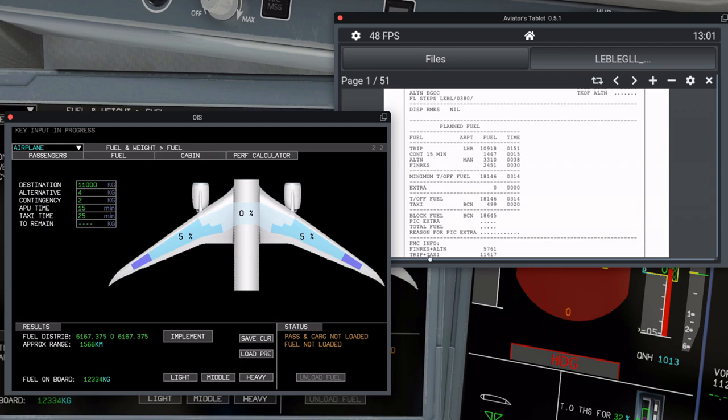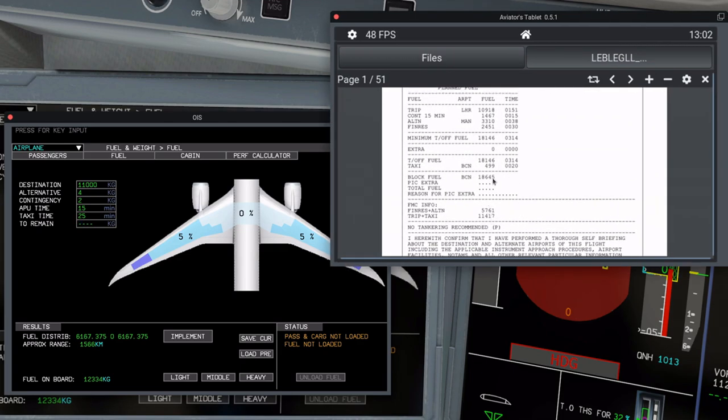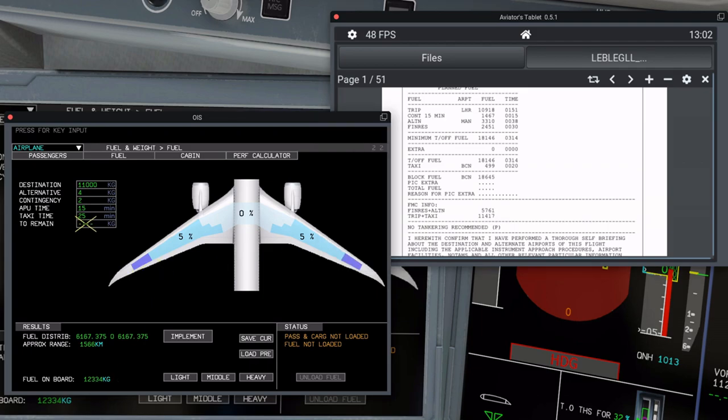2 and 4, and then final reserve plus alternate should be 576. Trip plus taxi is 11.4, so that'll come out to be 18.645. So we still need to find another 6 tons. So we'll call that 6,500. Oh, hang on, they're just.